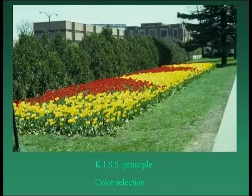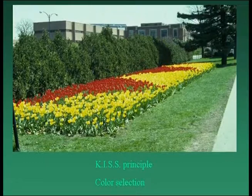When planting tulips, I like to apply what I call the KISS principle. Has anybody ever heard of the KISS principle? Keep it simple, stupid. Pretty easy to remember. Keep it simple. The simpler is the more dynamic. And you'll see in these real large beds like at Keukenhof, they have hundreds of bulbs of the same color. Now they may have drifts of several colors, but they don't have mixed.